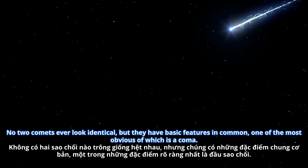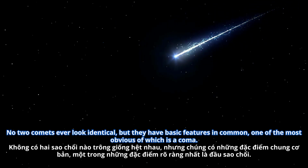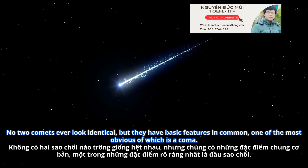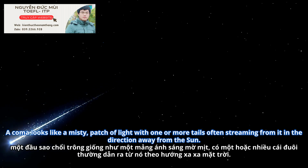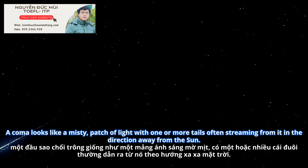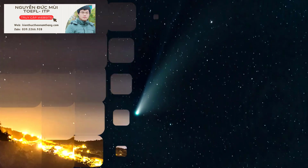No two comets ever look identical, but they have basic features in common, one of the most obvious of which is a coma. A coma looks like a misty patch of light with one or more tails often streaming from it in the direction away from the sun.